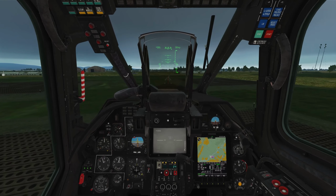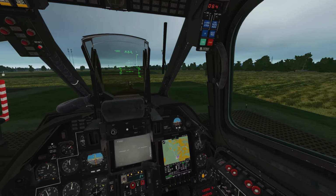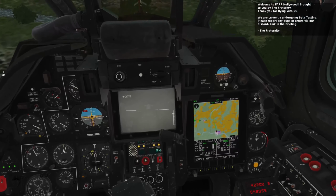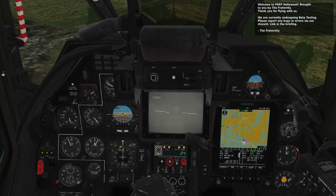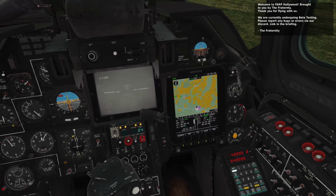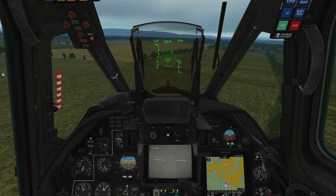Now I'm going to get on my heading. And away we go. Sometimes it's real hard to see that green line. That's why I turn the brightness down a little bit. But navigating off both, as you can see, the yellow heading bug on the HSI and the green line match, same direction. So let's fly this route.